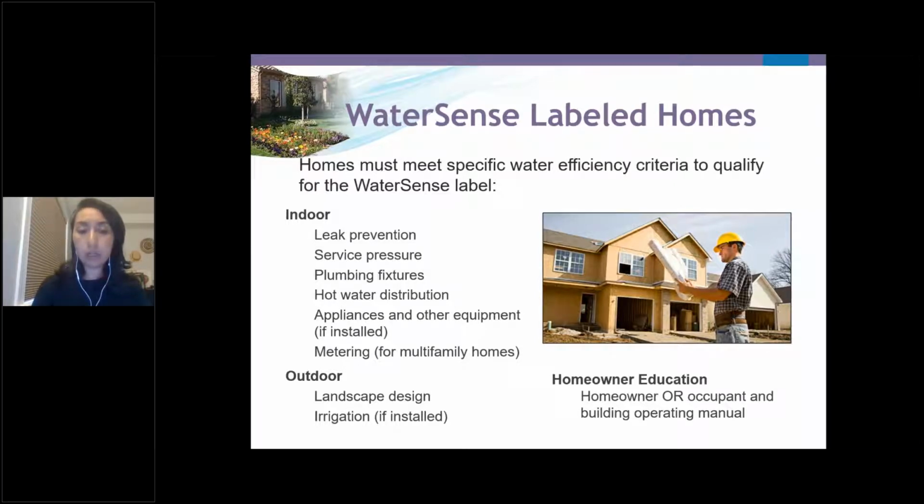So there are various requirements indoors. And for outdoors, in terms of the landscape design, we ask that people use the water budget tool as a way to help them design their landscaping and to figure out how much water is needed. And so we'll talk basically more about the water budget tool and not about the indoor requirements.